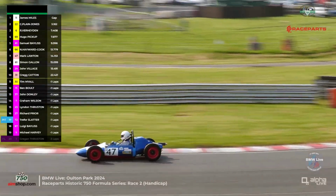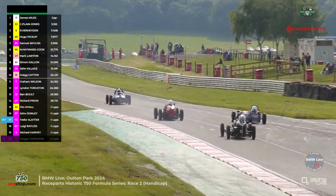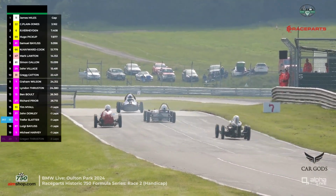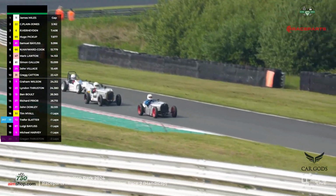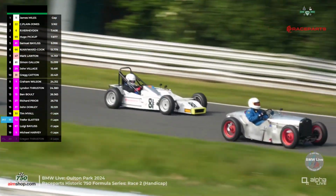It could boil down to a battle between those two because Village is 15.5 seconds off the race leader. But it was a slow last lap from Bayliss. He was 3 seconds off his pace. So he's 10 seconds behind the race leader and only lapping about 10 seconds faster now. Okay, and Village on the last lap was 18 seconds quicker than the leader and started the lap 15.5 behind. This could be close. So that's Samuel Bayliss.